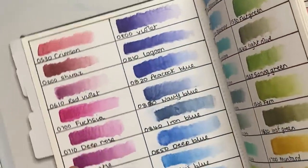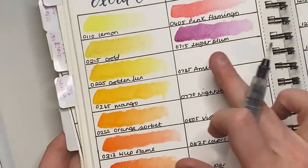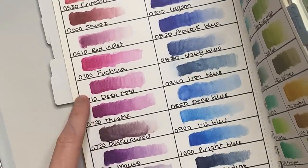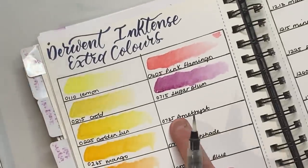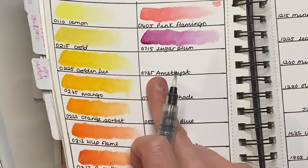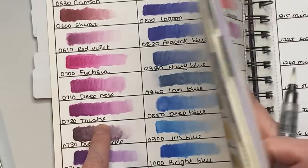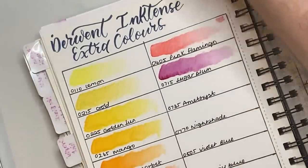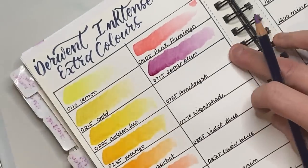And I do like the purples in the Inktense. They're some of my favourite colours. And that is 715, so technically it should fit between Deep Rose and Thistle. And I think it will, look. So it's going to go there. It's lovely. Absolutely gorgeous. Obsessed. Amethyst time, here we go.